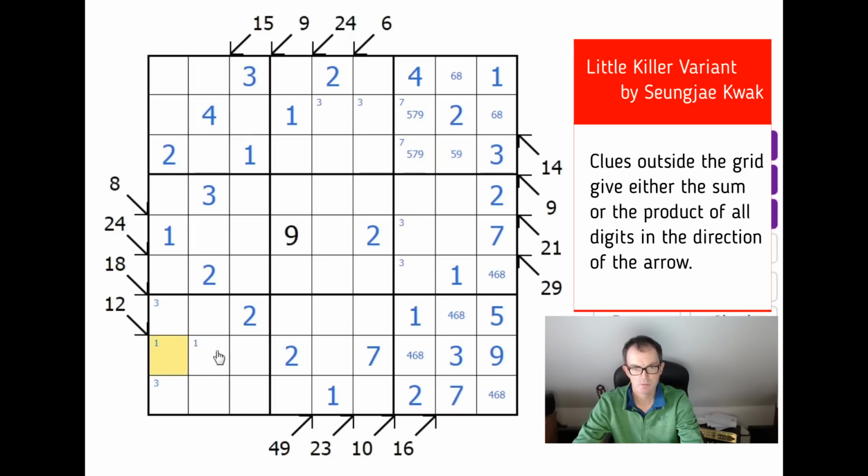Oh, hang on. Okay. That's obviously got to be a 1 there. Now this could be this 18. That could be 1. It can't be 1 times 2 times 9. It could be 1 times 3 times 6, or it could be 1 plus 8 plus 9.